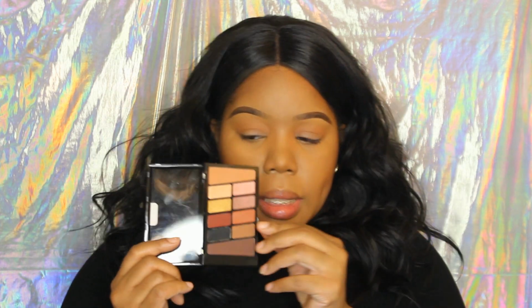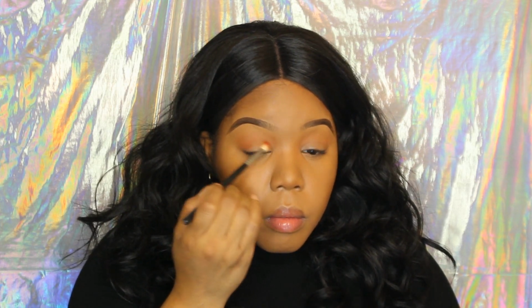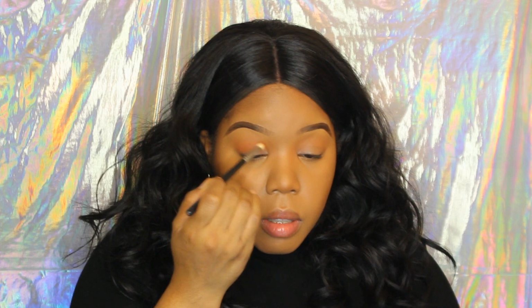So that's that shade. Now I want to go ahead and deepen it a little bit. So I'm going to go into this shade here, which has a little bit more of a reddish orange look to it. And this is probably about 2 shades darker than the transition color. So I'm going to put that on top of the transition color, just to give it depth, and that is a pretty shade. Gorgeous. Look at that. That's a pretty.